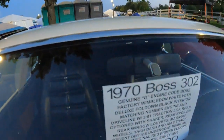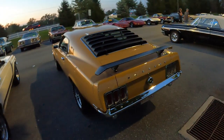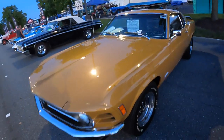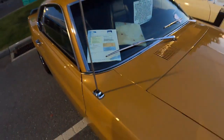Must be the same owner. The ads are set up the same. Yeah, it's got a vector sticker here. I mean, they're both really nice cars. Of the three Mustangs we've seen, the blue one and the white one and this squash colored one, I like the squash colored one. This has got the Marti report in the window. Yeah, that's nice. And there's a Marti report on this one too. Right there. Oh, I didn't film it. I'll film it real fast. And it looks like a build sheet next to it. Wow. Very good looking Mustangs.